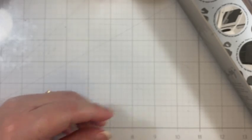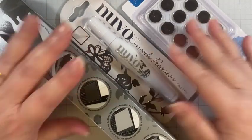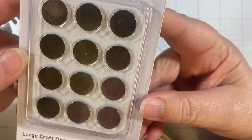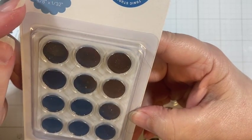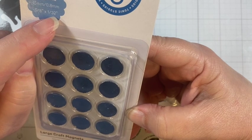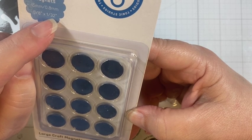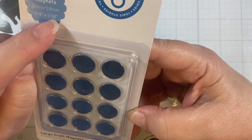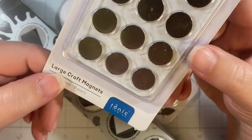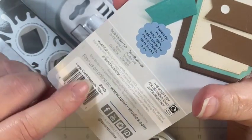Then the next thing I got was what's called tools and accessories. I got 3 items here, and the very first one is this set of large craft magnets. They are 15 millimeter or 5/8 inch by 1 over 32. Large craft magnets, 12 pieces or 6 pairs. And yeah, this is just called large craft magnets, and they retail for $9.99.